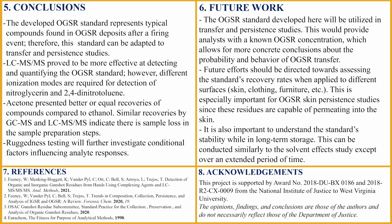However, recoveries and stability of the standard were not as expected and will be evaluated in future steps of the study. Moving forward, future efforts will feature a ruggedness test for sample preparation to enhance sample stability and concentration recovery. Furthermore, the standard's recovery rates, when applied to different surfaces such as skin, clothing, and furniture, will be explored. Use of the OGSR standard in future transfer and persistence studies will allow for concrete conclusions about the mechanisms of transfer and behavior of OGSR.